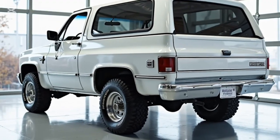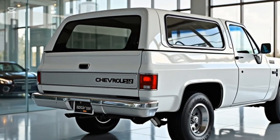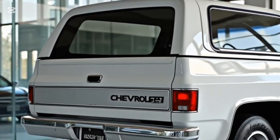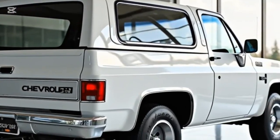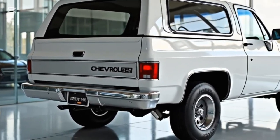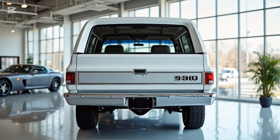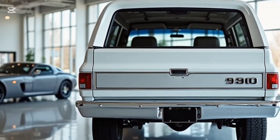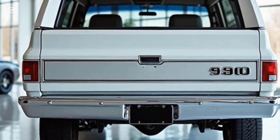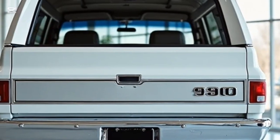Starting with the exterior, the 1990 Chevrolet Blazer carries the bold styling that was typical of late 80s and early 90s SUVs. The front end is dominated by a square chrome grille and rectangular headlights that give it a strong, utilitarian look. The large front bumper and the clean body lines reflect a no-nonsense approach to design. Everything is built for function over form.